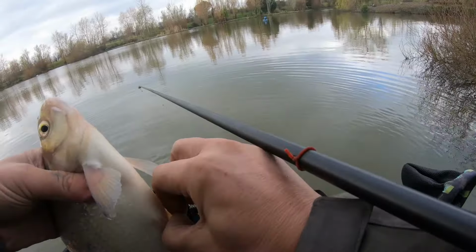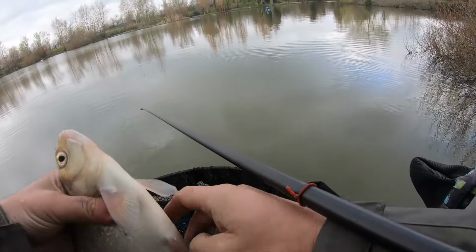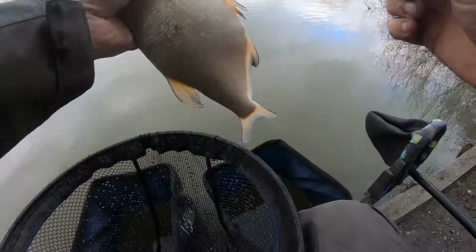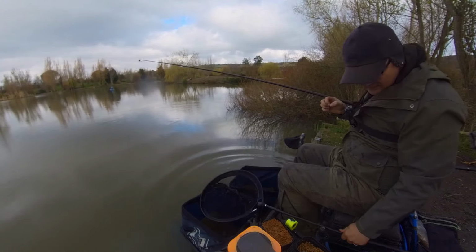They're indications, but he was on the bottom, that fish. He's just giving me a liner, that's all. Right, I'm going to mess about with different baits, see if I can get quicker bites, and I'll catch you in a bit.